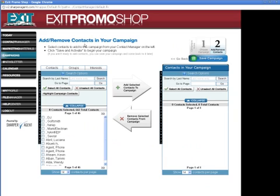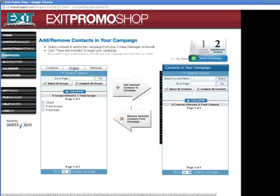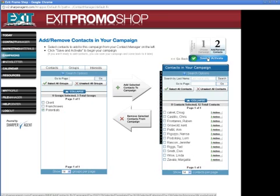So basically here, just like the instructions say, select your contacts to add to this campaign from your contact manager list on the left, right here. And then you'll want to click Save and Activate. So let's do that. Let's click on Groups, and we'll go to Potentials, Potential Prospects. Now we'll just Save and Activate.